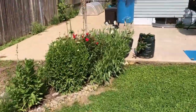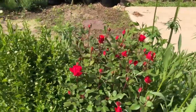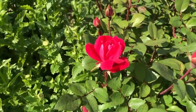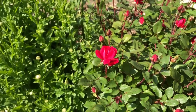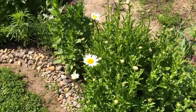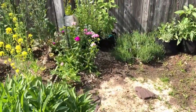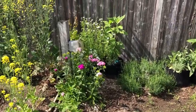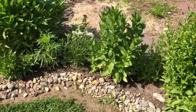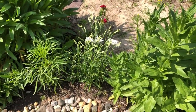We have the roses also getting ready to bloom, but some are actually blooming. This one bloomed today. It's so beautiful. And then we have the daisies. They started blooming, I believe, yesterday. And the same thing with the Sweet William. Some of them are starting to bloom, not all of them. And this is another variety of Sweet William called Rainbow Loveliness.